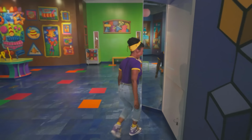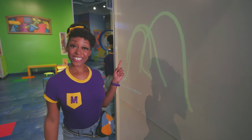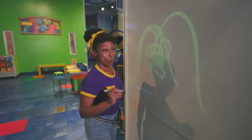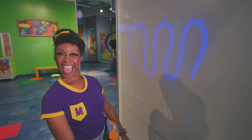Wow! Let's draw on this. Whoa! Look! Do you know what color this is? Yeah, yellow, one of my favorite colors. Ooh, let's erase now. Erase. Now let's draw with this color. Do you know what it is? Yeah, blue.